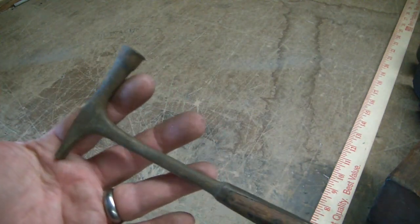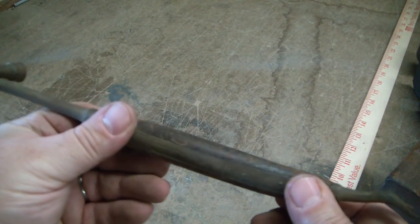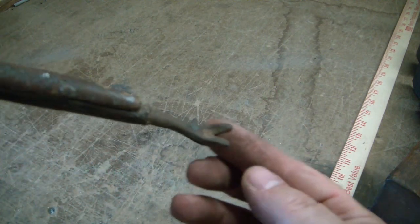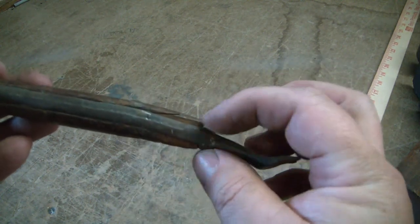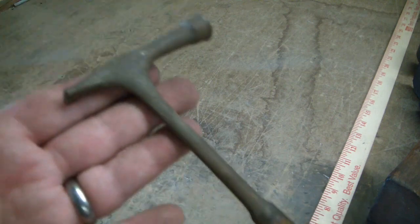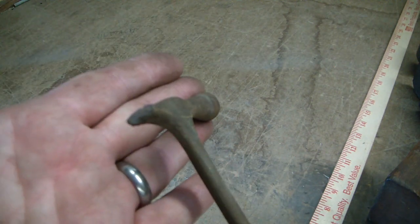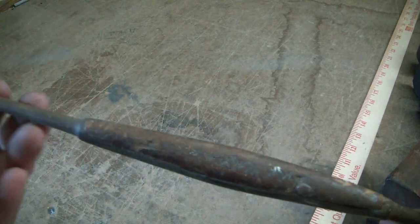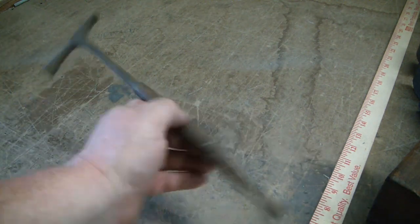Here's an interesting little hammer type tool. It's got wood scales like a perfect handle. Prying end here, but it looks like it's been bent because the wood is separating there. I don't know what would have been on this end. It looks like it's busted off, and I don't see any marks on it. So, not sure where that originated, but it's interesting.